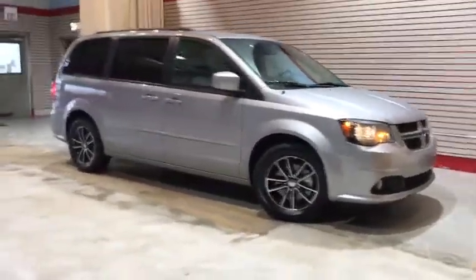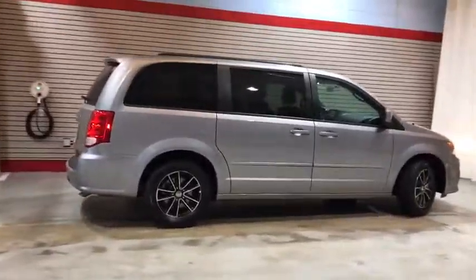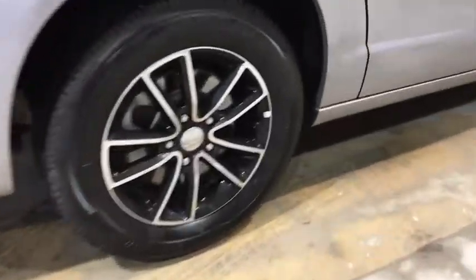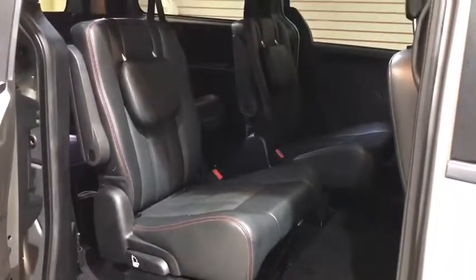2016 Dodge Grand Caravan. The Dodge Grand Caravan received the government's highest front and side crash rating of 5 stars. Its vast interior is widely praised, with an innovative seating arrangement, versatile cargo storage, and enough entertainment features to keep the kids entertained on road trips. This vehicle has less than 35,000 miles. Here are some of this vehicle's great options.